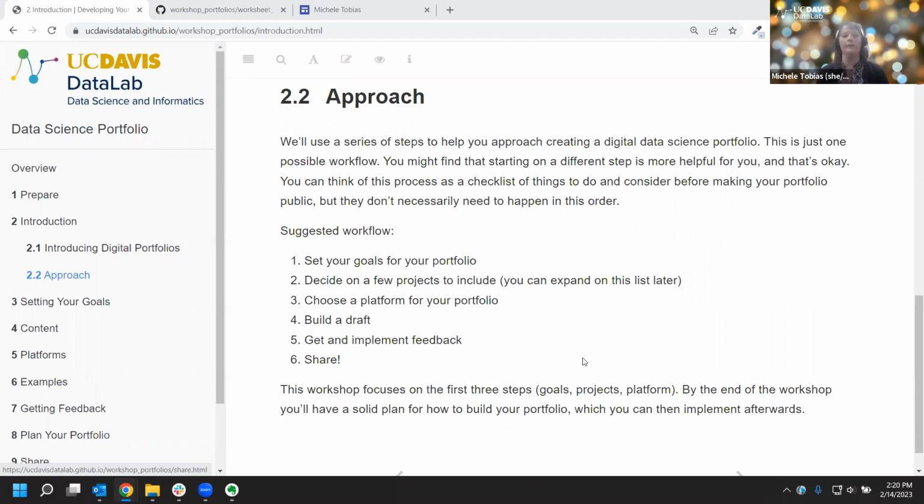So our suggested plan is that today we're going to start with figuring out what your goals are for your portfolio. Then after we figure out what our goals are, we are going to pick a couple projects, 2 or 3, that we want to start with that help build on those goals. Then we will choose a platform for our portfolio. Then you'll build a draft. You'll figure out who you want to get feedback from and implement that feedback, and then you're going to share it. So that's our plan for how we want to work through this today.